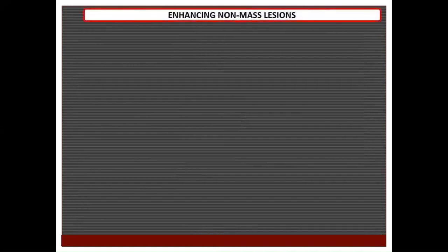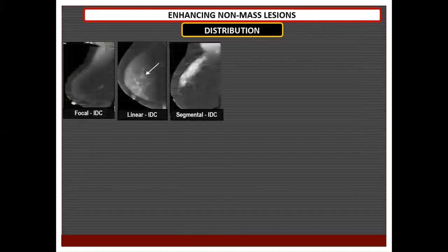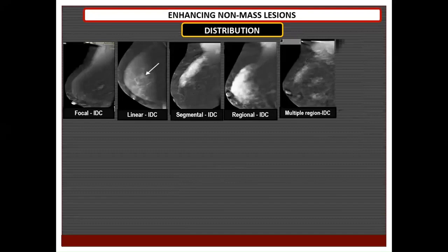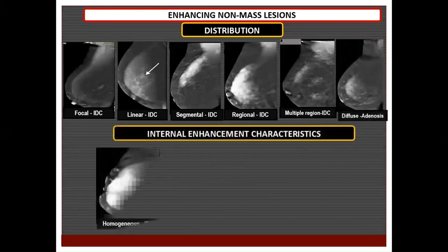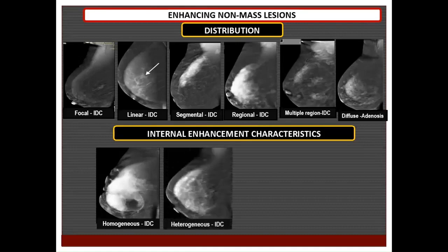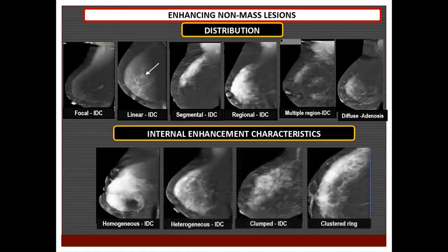To characterize non-mass enhancement, we should describe the distribution, which is either focal, linear, segmental, regional, multiple regions, or diffuse, and we should describe the internal enhancement characteristics, which are either homogeneous, heterogeneous, or clumped and clustered. According to studies, the linear, the segmental, and the regional distributions, and the heterogeneous and the clumped patterns were the most suggestive of an underlying malignant pathology.